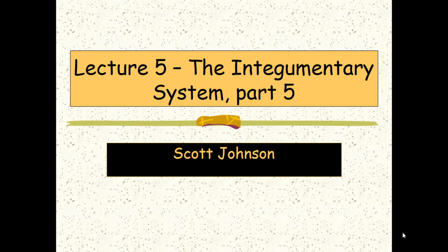Okay, this is the Integumentary System, Part 5. There's quite a bit to cover in this part, so I just want to get right to it.